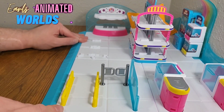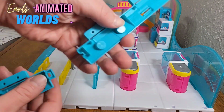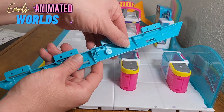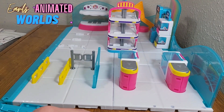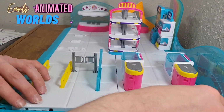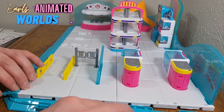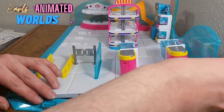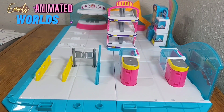Make sure that's all lined up. That on there. Get these two connectors together there. Just gonna lift this up very gently. I said gently, Earl, gently. Okay, those are in, so now we can finish this up completely.